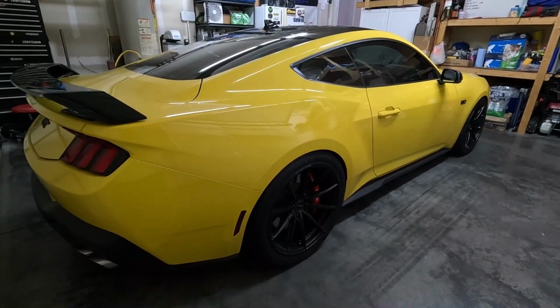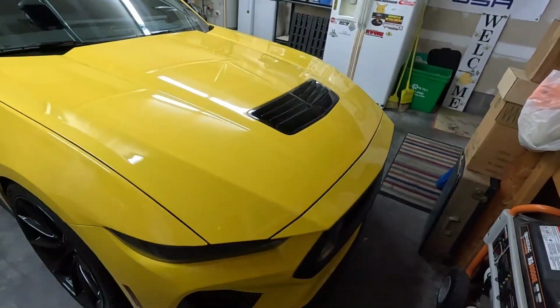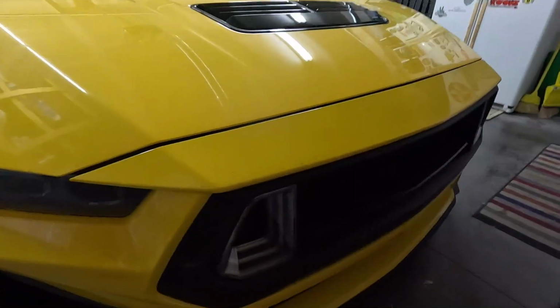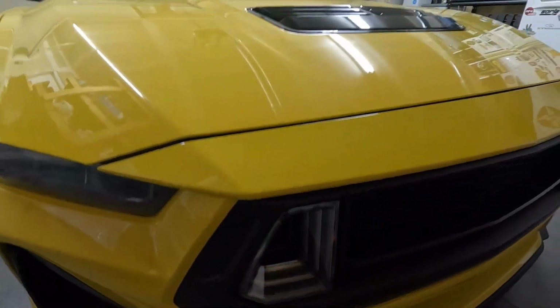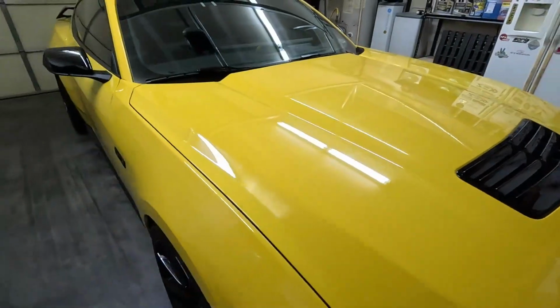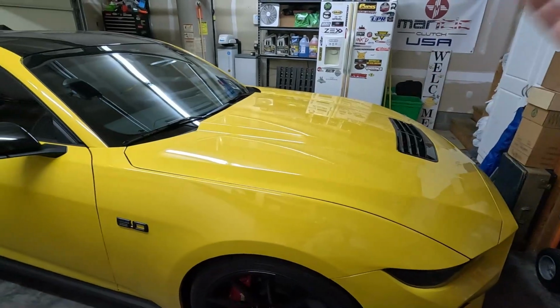Now exhaust wise, we'll lead into that. Okay, the air delivery system for this car. So you did see the RTR grills with the open ports that go right to the air boxes. This is a straight shot right into there. Then they go into the K&N air filters, then into the motor.